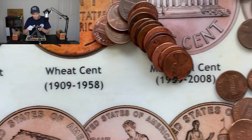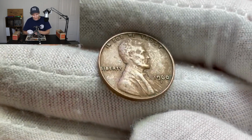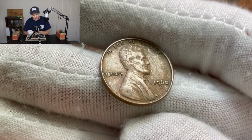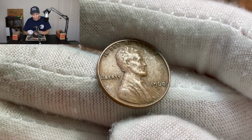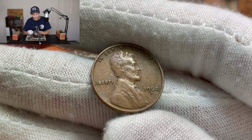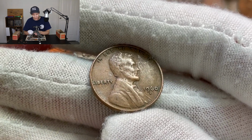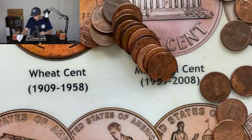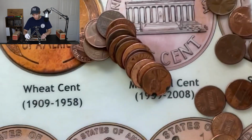All right, I just kind of messed up the camera there, but I want to show you this. Is that going to be a large date or small date? It's a 1960. I think we still need the small date, 1960 Philadelphia. That is the Denver. You can see the D down there below the date. But nice looking older coin. I'll put that one to the side and try to figure out if that's a large date or small date.